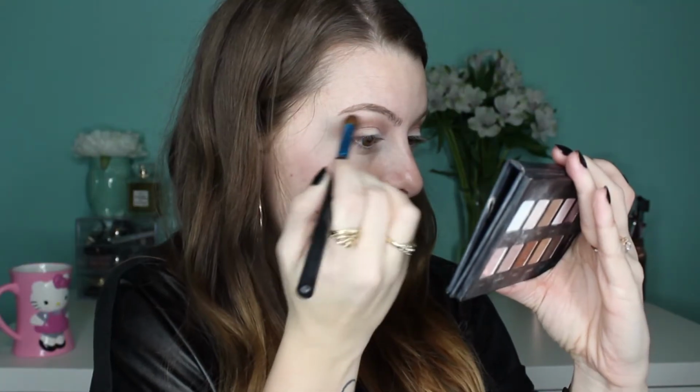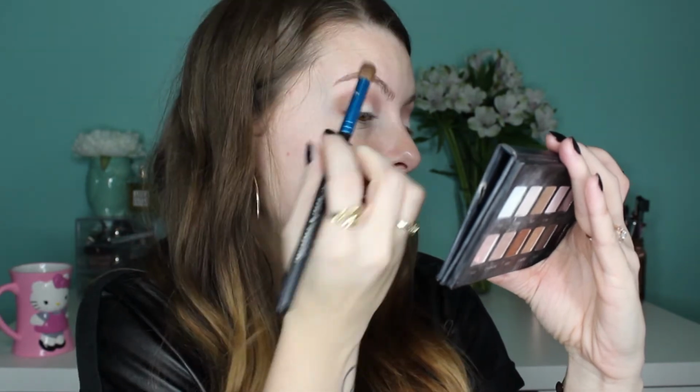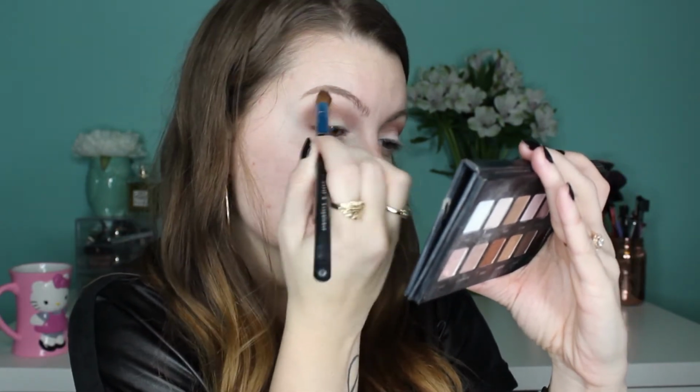I usually use more of a yellow tone brow bone highlight, but I'm using more of a white tone today. I didn't put the gel on my brows yet. I usually don't do that until after foundation because I touch them up. Okay, this is my Clinique Pretty Easy Liquid Eyelining Pen.